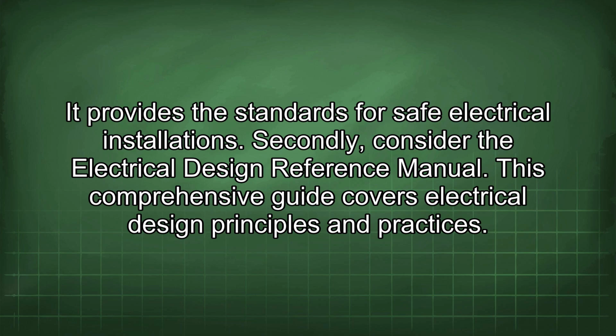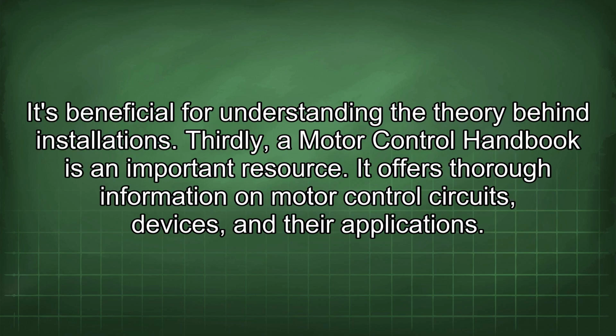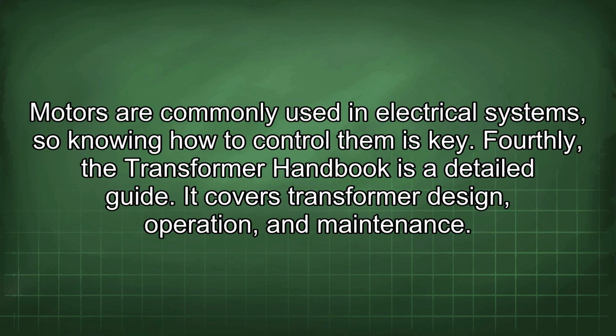Secondly, consider the Electrical Design Reference Manual. This comprehensive guide covers electrical design principles and practices. It's beneficial for understanding the theory behind installations. Thirdly, a motor control handbook is an important resource. It offers thorough information on motor control circuits, devices, and their applications.